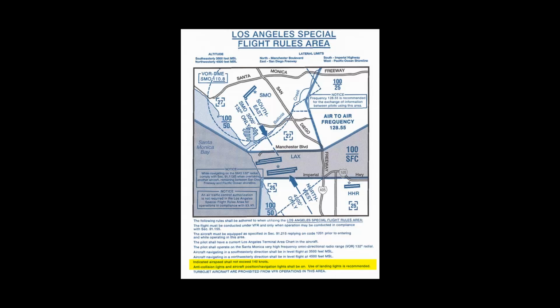The speed limit through the special flight rules area is 140 knots, and you must have your strobes and nav lights on, which you really should have on anyway. One last note is that turbojet aircraft are prohibited from using this transition, and that wraps up the Los Angeles Special Flight Rules Area transition.